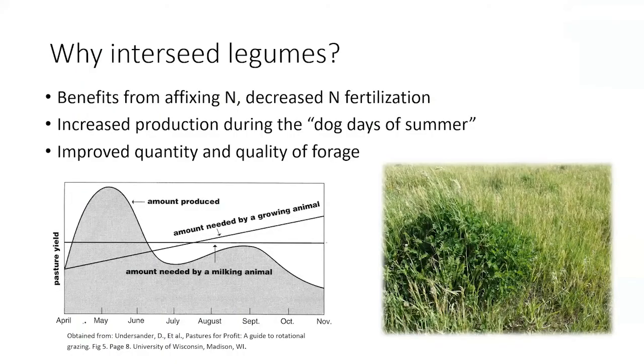Some of the benefits of interseeding legumes into your cool season pastures is the ability of the legumes to fix nitrogen, and that means they pull nitrogen out of the air and make it available through natural processes in the soil to the grass. The other thing, one thing that I think is fairly important.